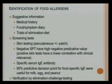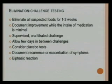But if it's positive, we have to correlate it with their history and how the patient does, maybe on an elimination diet. Serum-specific IgEs are also useful, keeping in mind the 95% predicted decision point for milk, egg, and peanut. And then you always want to verify this with an elimination challenge, to see how they do off of that food. How you proceed is you eliminate the foods for about 1 to 3 weeks, probably closer to 3 weeks, to really give it enough time, since this is a chronic disease. And you want to document improvement in their skin while the intake of medication is minimal.